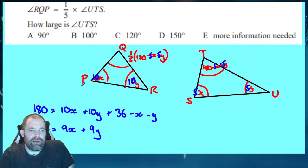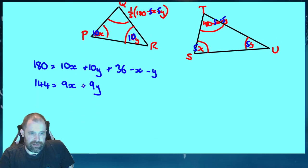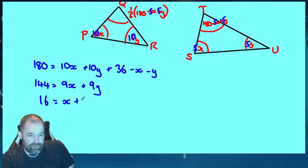What I'm trying to work out is how large angle UTS is. And 144 divides by 9, so how many 9s in 144 is 16? 16 is x plus y. Is it 16? 9s are 18. Yeah, 16. So 16 is x plus y.